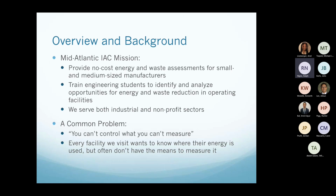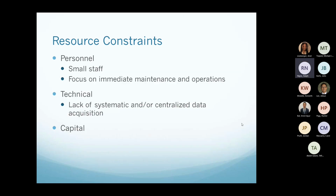One of the things that we always encounter, with very, very few exceptions, I would say, is that every facility that we visit wants to know where their energy is used, but they more often than not don't have the means to measure it. There's a very common saying that you can't control what you can't measure. So we help them to solve that problem, at least to the extent that we can. The reason it's not very easy for many facilities to get more of a handle on this is they're resource constrained.